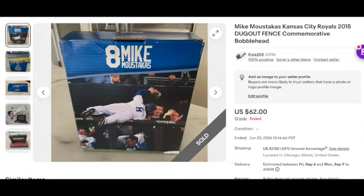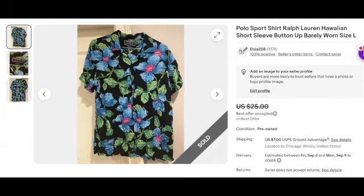After that, I've got a Polo Sport Ralph Lauren Hawaiian t-shirt. This I found when I was thrifting last fall in Flagstaff, Arizona, visiting the Grand Canyon. Didn't make a ton of money on it, but happy to make at least $10 on it.